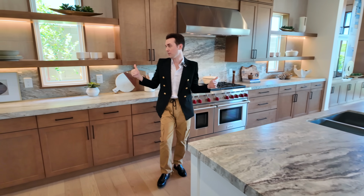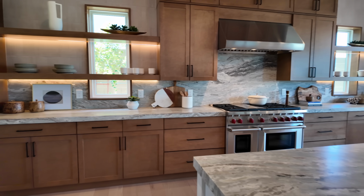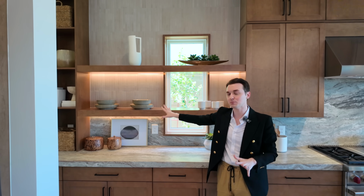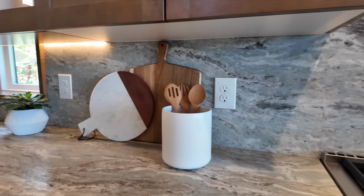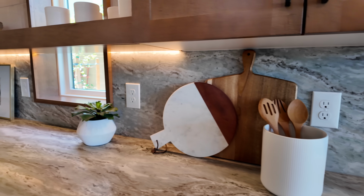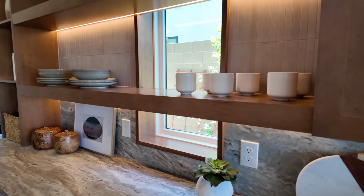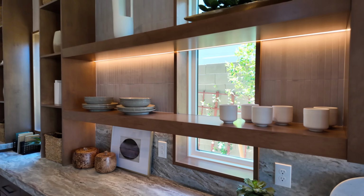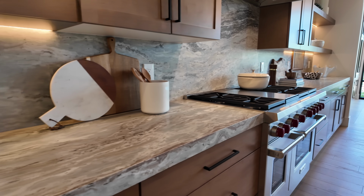You've got to see what's happening behind me though, because this is epic. This detail right here is why I said you have to see this space. Look at this. There's so much to go into here. First of all, once again, the gorgeous countertops, slab backsplash all the way up, perfectly clean, but it's this floating shelf in front of the window detail that really has got my mind boggled. Okay, this is just gorgeous.